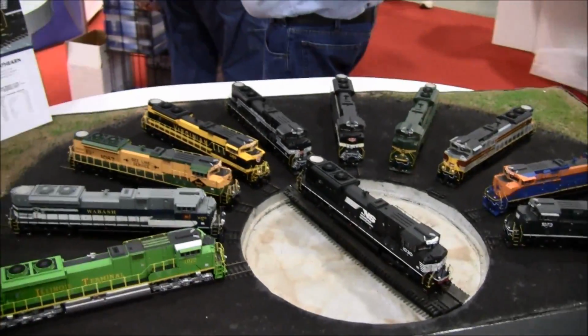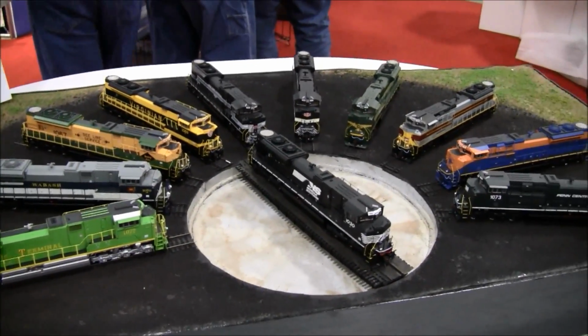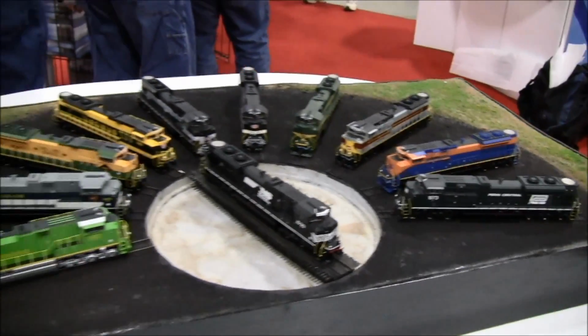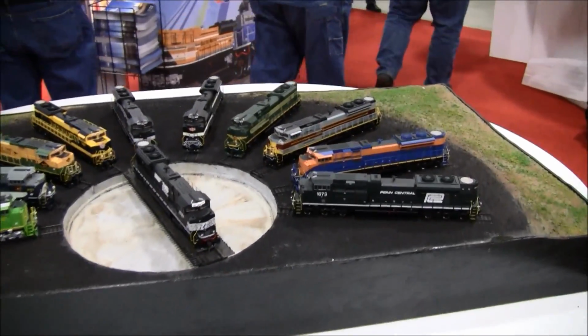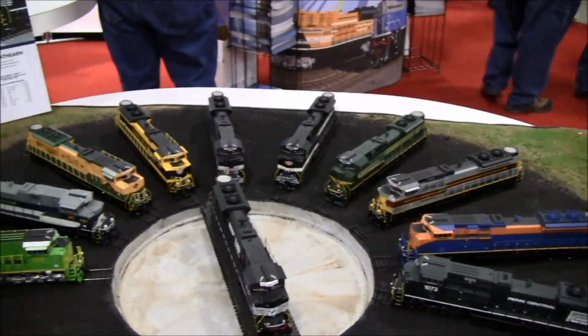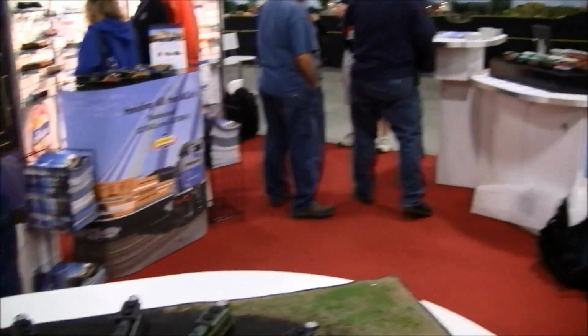Still got a lot of coverage of Trainfest 2013. Just a real quick view of these guys, which will be in my garage, or in my basement here in about a week. Those are the 10 Norfolk Southern Heritage units. We'll be doing a full review of those without going into much detail, just showing you the paint schemes and things like that. That's about it here from Athearn.